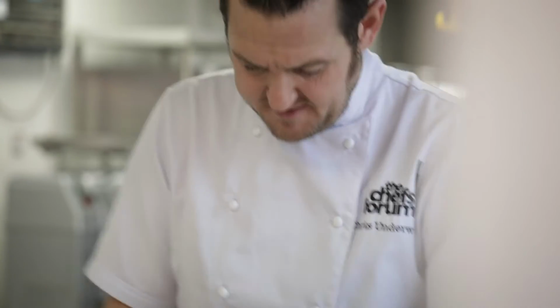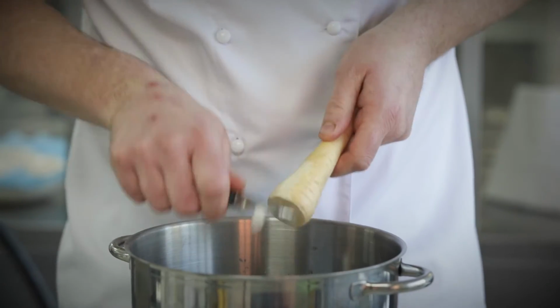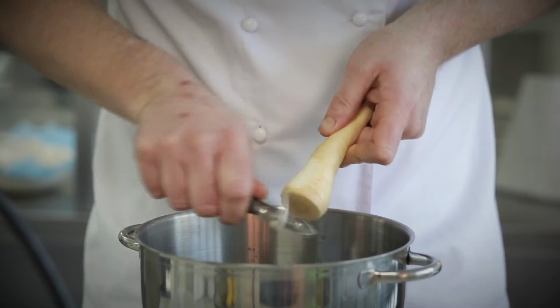So the dish we're going to do is the parsnips. We're going to start off by making the parsnip puree. We're going to finely slice the parsnips and then combine them with the cream, vacuum pack them in a bag, and then steam them for about an hour at 100 degrees so they're nice and soft. After that, we're going to puree them so they're really nice and smooth, and we're going to pass them through a chinois so it's nice and fine.